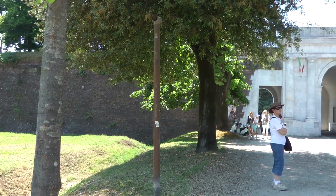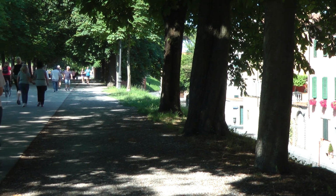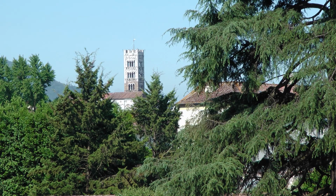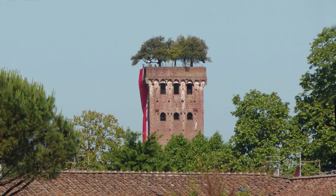next trip. The highlights included the circular park on top of the walls, the amphitheater on the foundation of the Roman amphitheater, and the towers, particularly the Torre Guinigi, with the shade trees growing on top of it. The city lived up to my hopes.